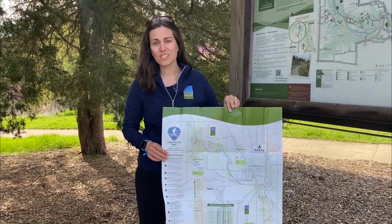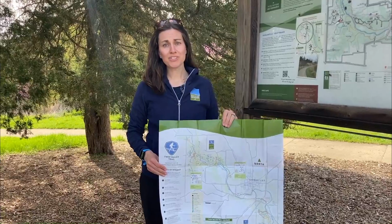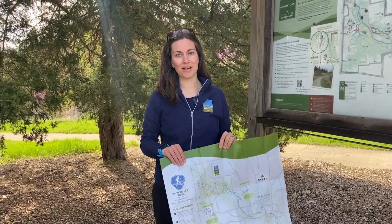While all of our parking lots are regularly patrolled by our park rangers, it's always best practice to lock your doors and not leave any valuables inside.